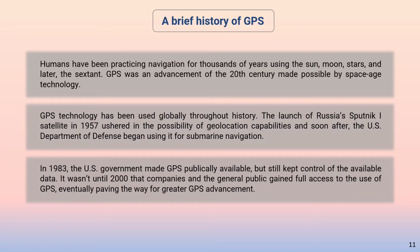The launch of Russia's Sputnik 1 satellite in 1957 ushered in the possibility of geolocation capabilities, and soon after, the US Department of Defense began using it for submarine navigation. In 1983, the US government made GPS publicly available but still kept control of the available data. It wasn't until 2000 that companies and the general public gained full access to the use of GPS, eventually paving the way for greater GPS advancement.